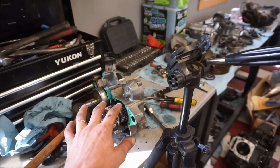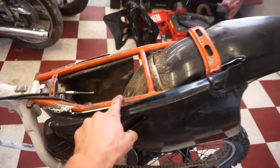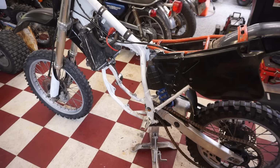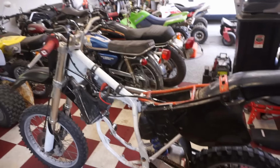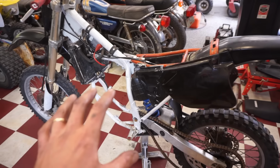We've got to get a new gasket kit for it. We've got to get a chain for it. I want to paint the subframe white. What else do we have to get for this thing? New grips, new air filter cage. And this thing should run and drive.